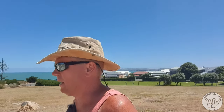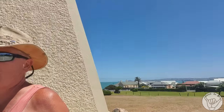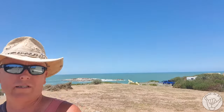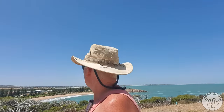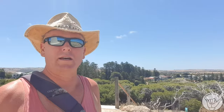So this is Freeman's Knob in Port Elliot, a staggering piece of coastline. There are some beautiful little beaches around the place, and this obelisk is one of a few, like those lighthouses we'll see a few around the coast, and some of them not in such pristine condition as this. Port Elliot is our port of call for tonight. We're going to check out the local showgrounds.